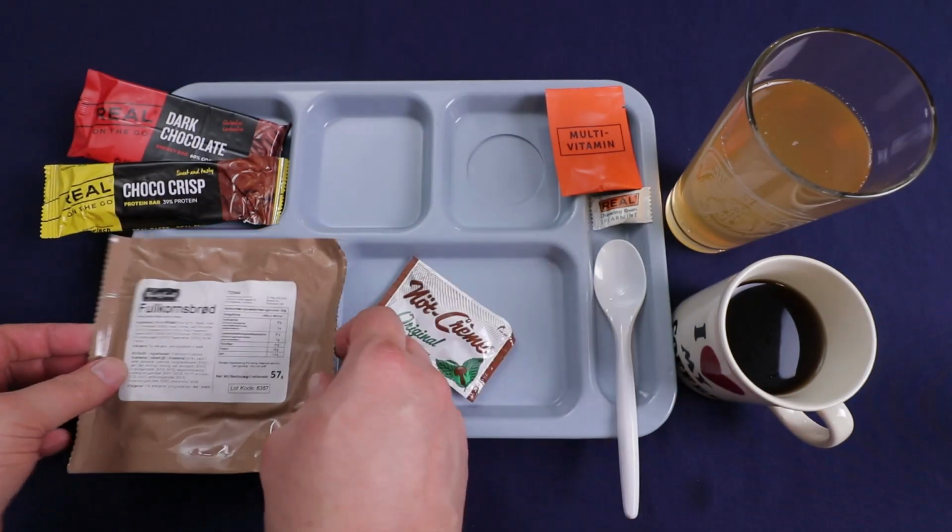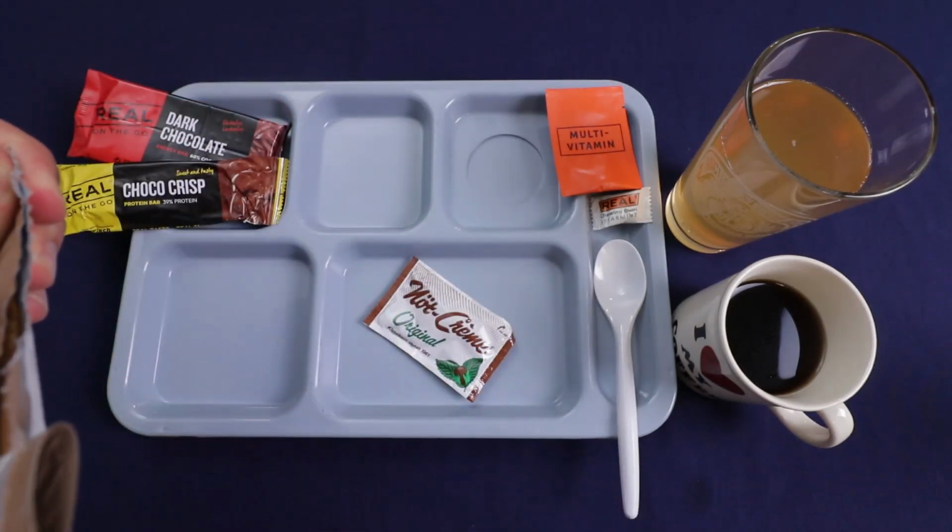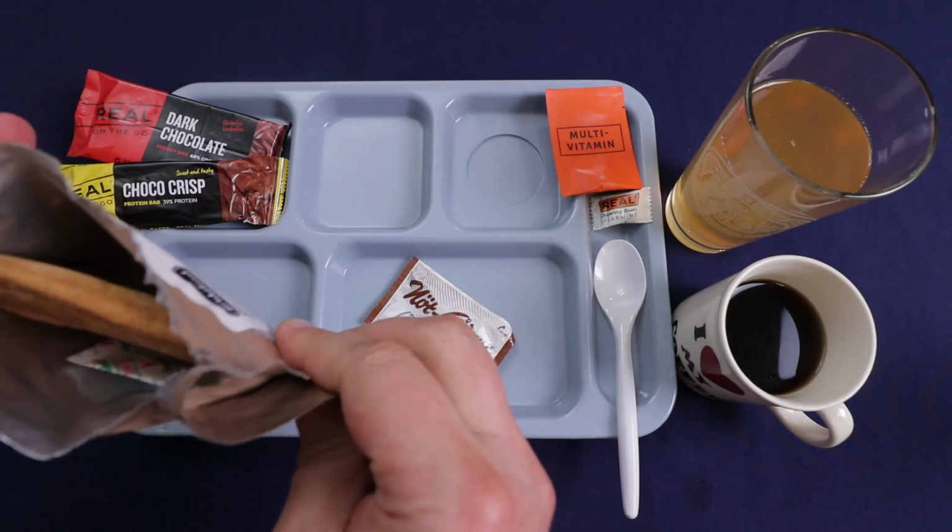Okay. Let's open up our whole wheat bread. See if this is any good. Hopefully it is.